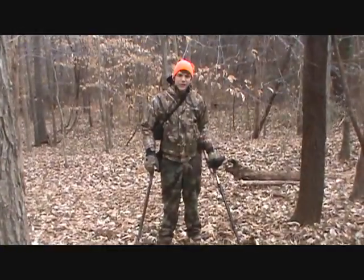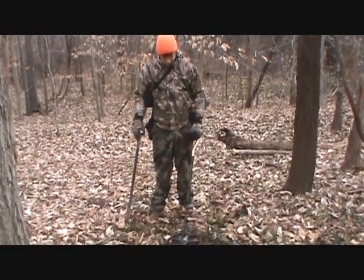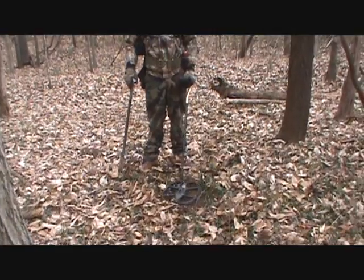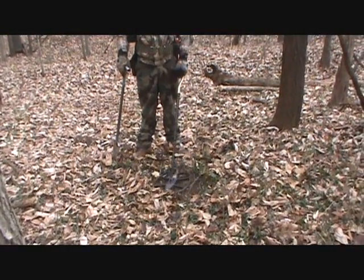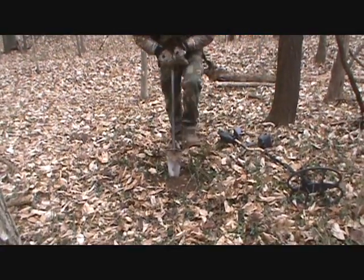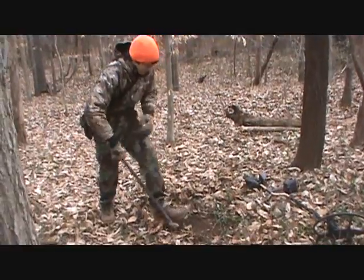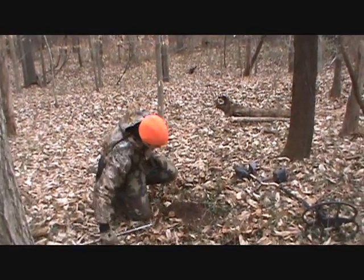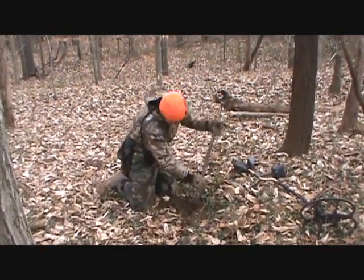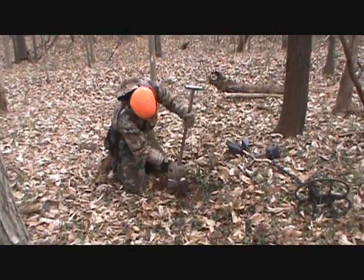Okay, I got a good signal here. Last weekend there was 3 inches of ice, so that helped the signals get better. And this place has been detected 23 times, so I don't know how I missed that. Showing up as a dime, 3 inches deep. Let's see what we got. Probably something good.